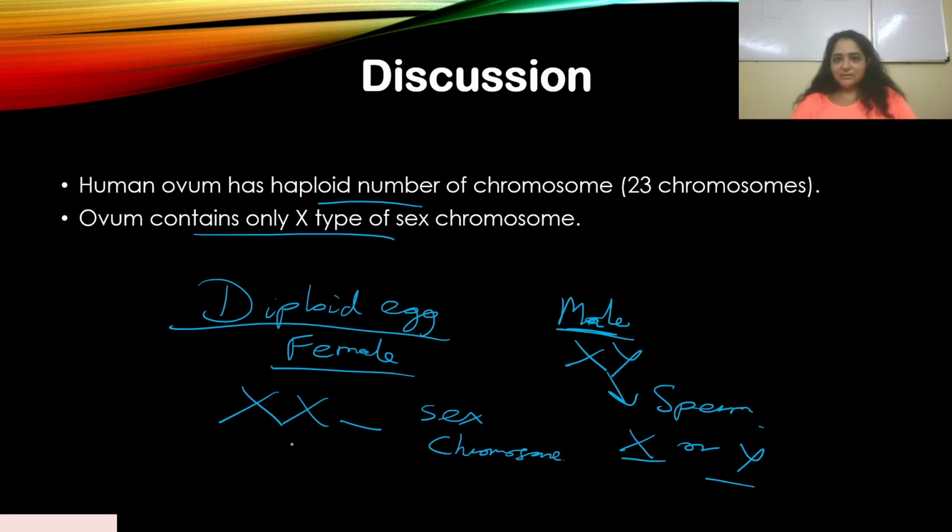But the female doesn't have many options, right? So when oogenesis happens, it will always have X, irrespective of whatever it is. However meiosis is happening, it will eventually come down to X. So the male can have either X or Y. The female haploid egg, the ovum, will always have an X type of chromosome. So when this ovum and the sperm meet and fertilization happens, if the sperm has an X chromosome and the ovum X, it will form a female fetus, and if the sperm carries the Y chromosome and fertilizes the ovum, X and Y will give a male fetus. If it's XX, then it is female.